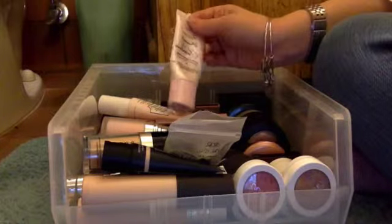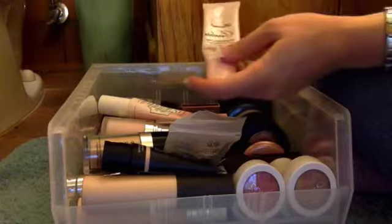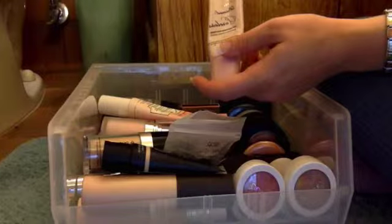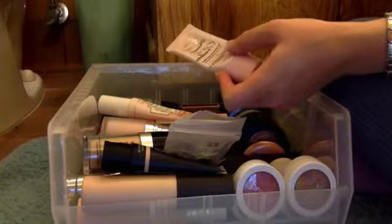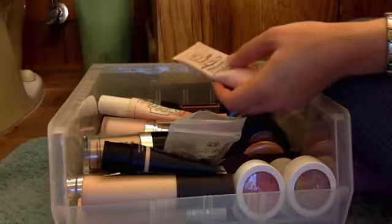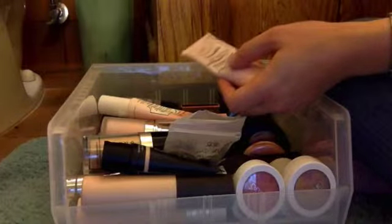So my first primer is the Too Faced Primed and Poreless Primer. As you guys know, you saw that I have the Makeup Forever primer in the everyday stuff that I showed you earlier, and then I also have the Smashbox More Than Primer. I also have the Smashbox Primer Water. I just keep that in my medicine cabinet because I use it every single day.